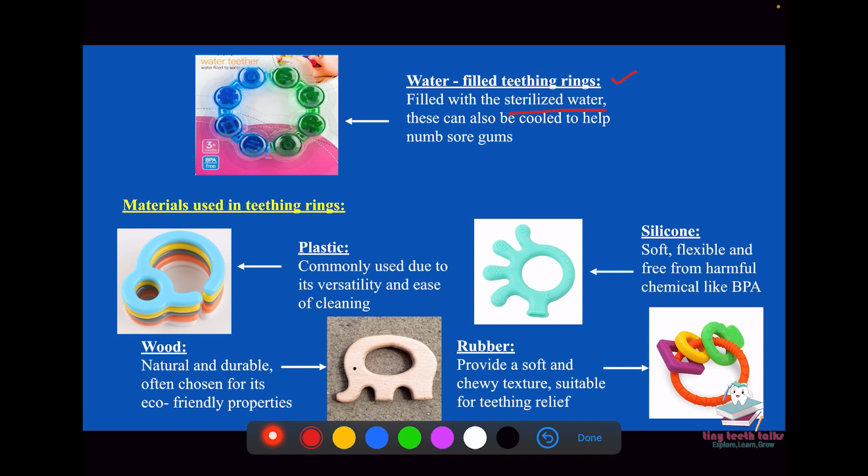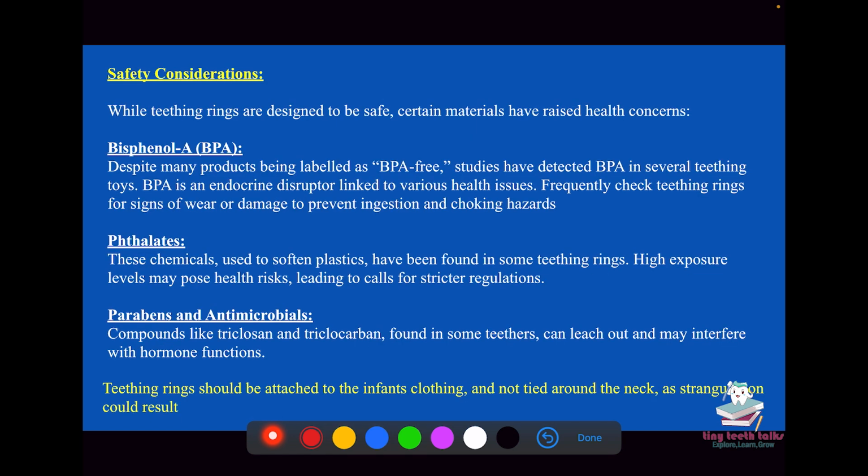Materials used in teething rings. First, plastic, commonly used due to its versatility and ease of cleaning. Silicone, soft, flexible and free from harmful chemicals like BPA, which we will discuss later. Wood, natural and durable, often chosen for its eco-friendly properties. Rubber, provides a soft and chewy texture suitable for teething relief. Safety consideration. While teething rings are designed to be safe, certain materials have raised health concerns.